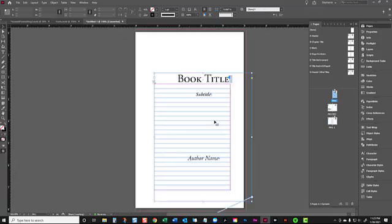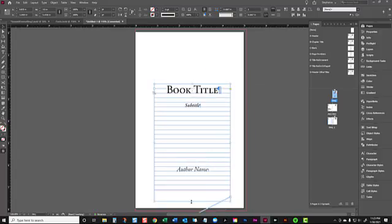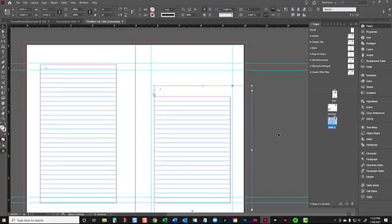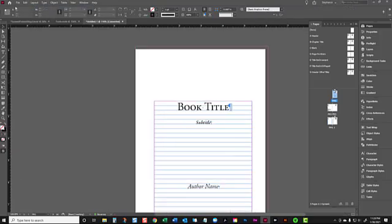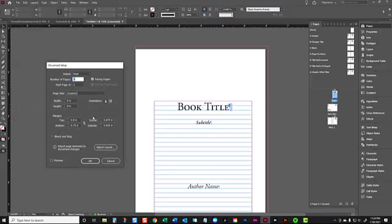Let's see what happens. Oh no, our text frames, they're not set to our page size. My type is going to go over the page. Why is that? Because we didn't select the proper way to change the book size. Hold on, let me undo this to the certain point. All right, there we go. We're back to 6x9.